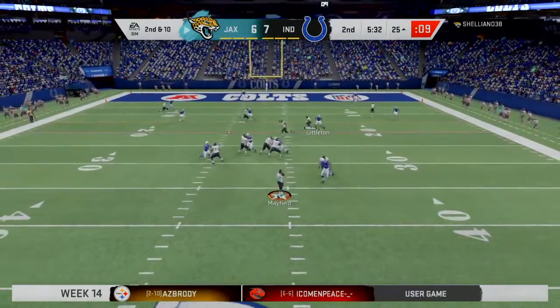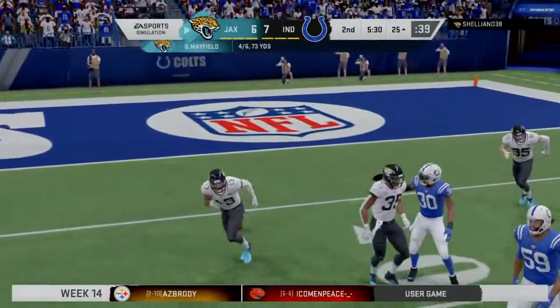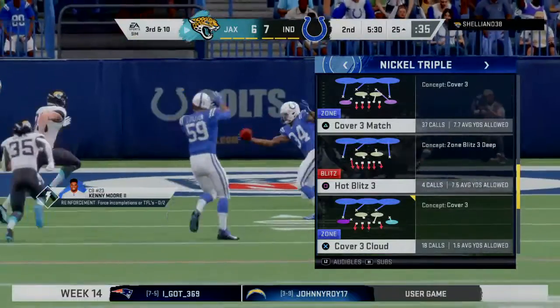Working out of the gun, Mayfield. And his throw's going to be incomplete. Rocky Sin, a rookie second-rounder from Temple, there to make the play.